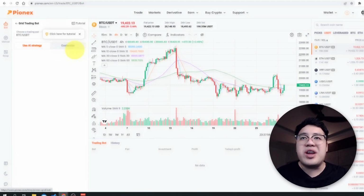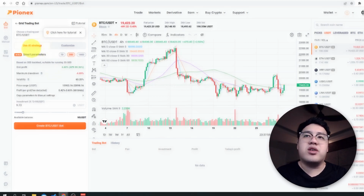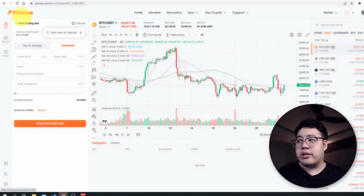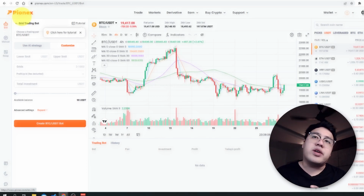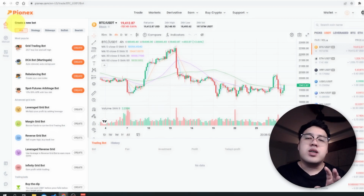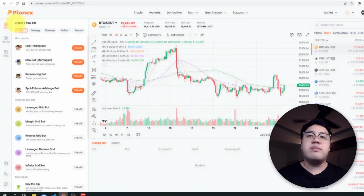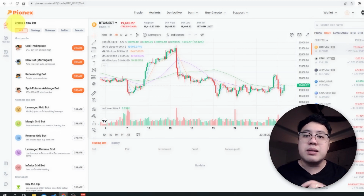You can even create your own bot using AI strategies, or you can customize it based on what you want in this exchange. Good? Yeah, definitely good, because all these bots that you create are very profitable, and it's going to be very useful for people who are very busy or people who don't want to miss the boat.